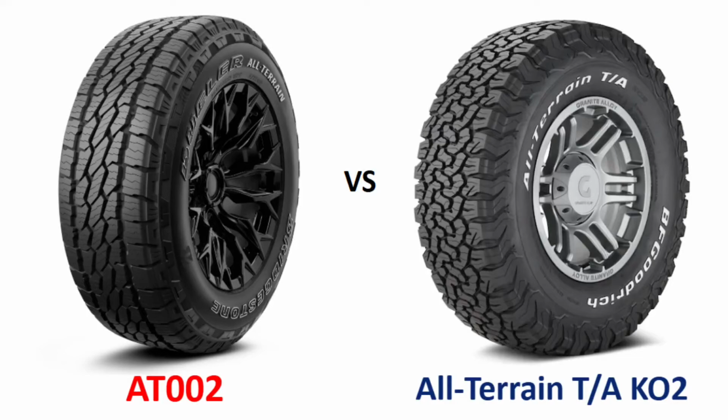The battle for all-terrain supremacy is here. The Bridgestone Dueler all-terrain AT002, the new kid on the block, challenges the legendary BFGoodrich all-terrain KO2. Can this newcomer topple the off-road king? It's a clash of titans across every terrain.